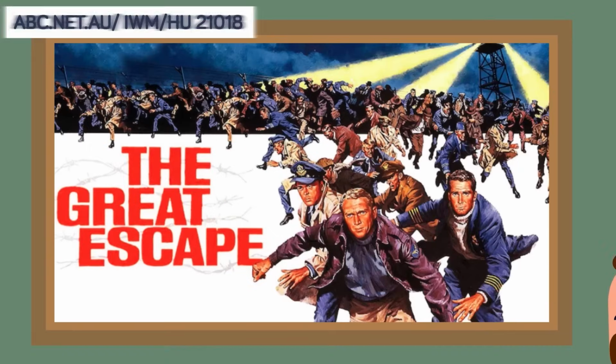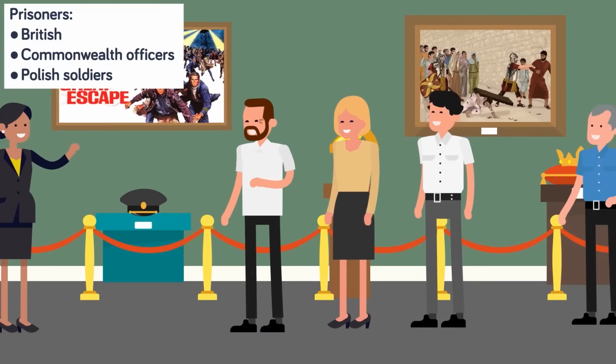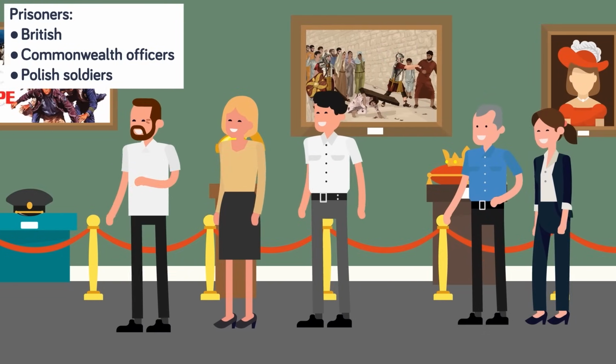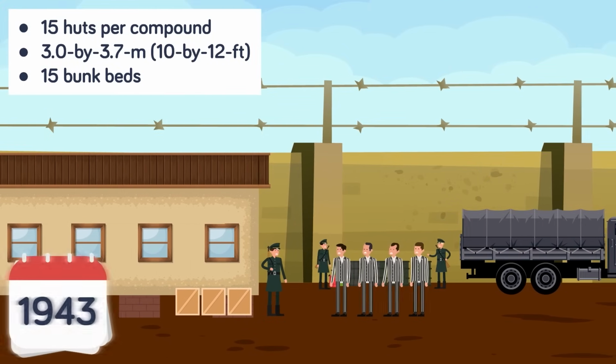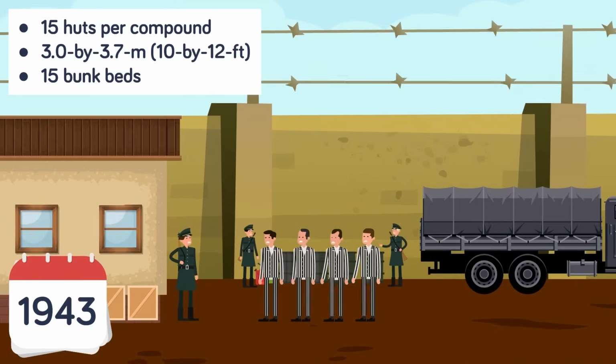In 1942, when the Stalag Luft III camp got going, just about all the prisoners there were British and Commonwealth officers, although some were Polish soldiers too. The camp was in present-day Poland, then part of Nazi Germany. Come 1943, the north compound of the camp was home to the Brits, and a bit later the south side and later the west side was filled with captured men from the US Air Force.